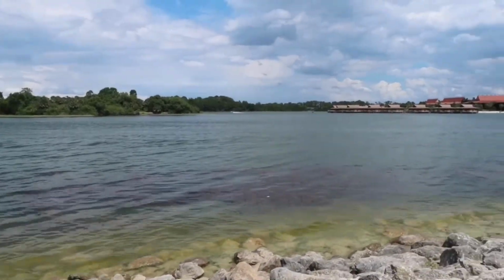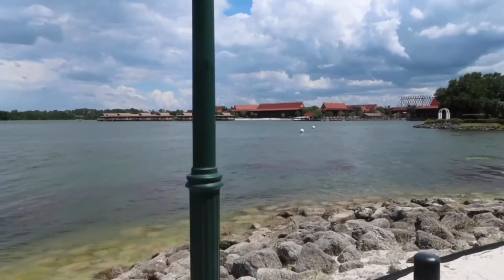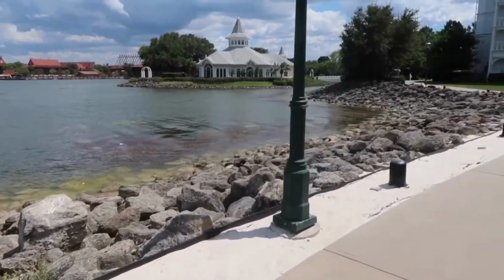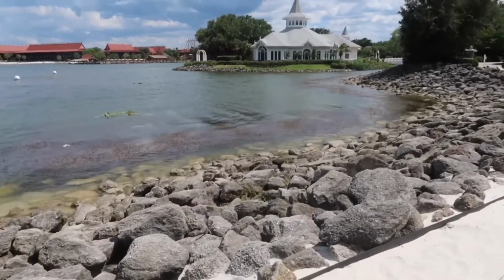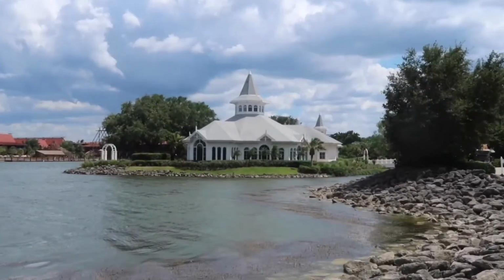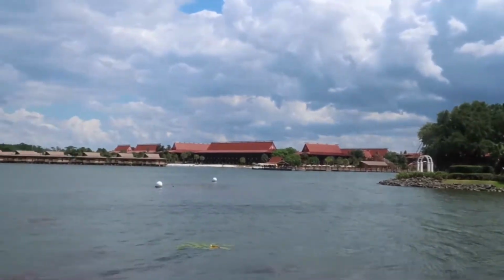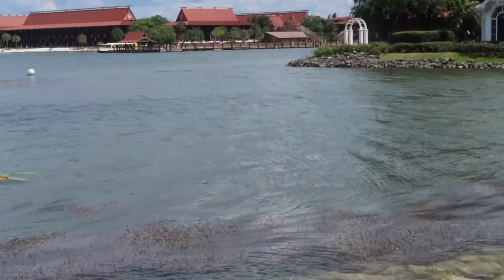Another peaceful walk around the lake, Seven Seas Lagoon, and notice all the rocks at the side. They've done all that with all the resorts now to stop any gators coming up. And just in front of us, we've got the wedding pavilion. So we'll see if we can get in there just to have a quick scan round. And then just over there, we've got the Polynesian. So it's a nice walk from one to the other.